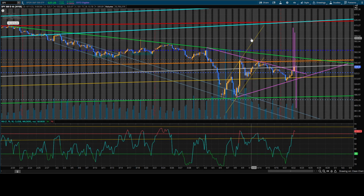All right, we had to look at price action on SPX on the daily time frame because SPX doesn't have extended hours, but for SPY and the futures, I'm going to leave it on the 4-hour time frame because I like to see every little bit of price action.